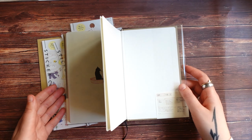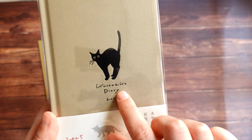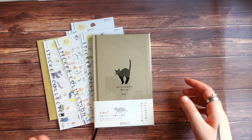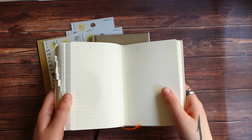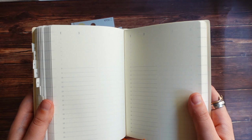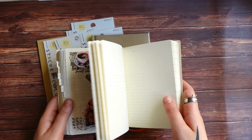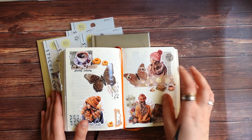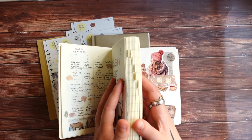And when I got it, I actually decided that I'm going to use it as a diary. It says that it's a diary, and I think I'm going to use it as a diary. And this year I'm using this Midori A6 notebook, which looks like this. It's one page a day, 365 undated pages for the year, kind of like a one page a day diary. And I'm not showing this very often because there are many personal things in here.